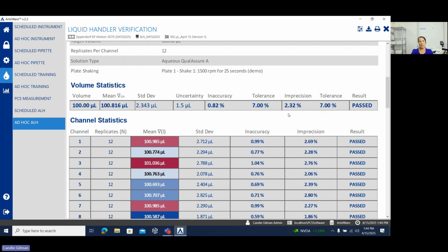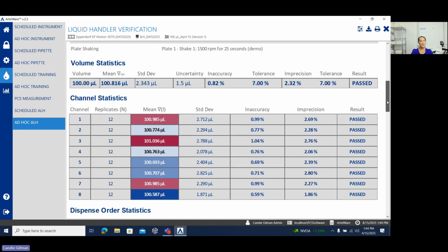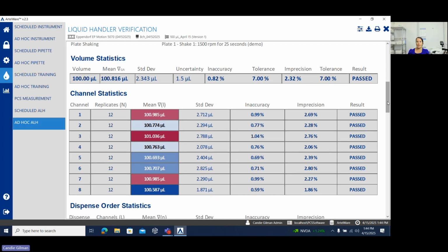So well within the specifications that I had assigned, plus or minus 7% for inaccuracy, or equal to or less than 7% for imprecision. And then we also get mean volume information and uncertainty information too. So we've built in the MVS uncertainty measurement for the system into the software for you. Now, these are channel statistics. So this is a really important thing to look at.